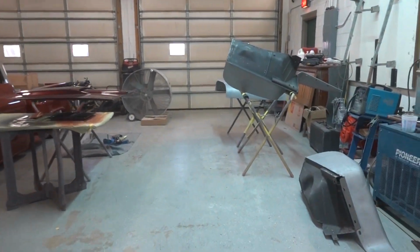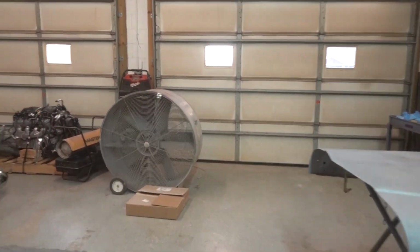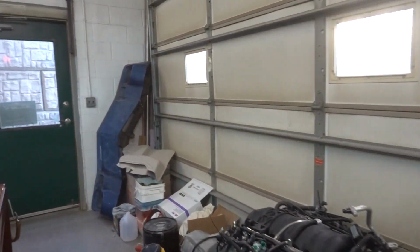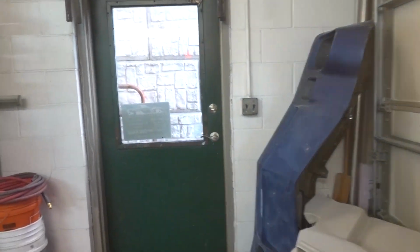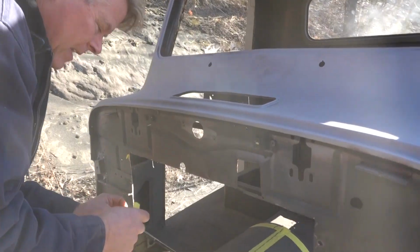It's amazing how much faster things go when you have more than two guys working. We got four hands on now, so anyways, it's a good thing. It's gonna be a good day. All right, we're gonna go out and check this out. Nate is blasting the cab right now for the Willys. And let's go see what's happening.